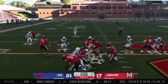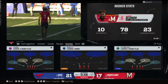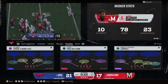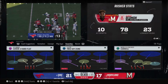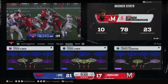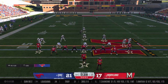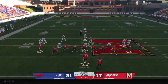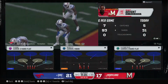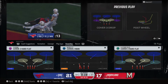And there's the handoff. And they'll stop him short of the line to gain. That gain sets up a third down play. Looking to pick up the first down through the air. Quick throw, catch made. And they get the third down conversion. Football moves now to the 45.